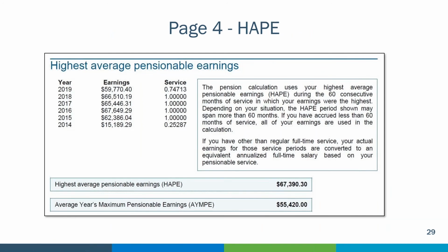Page 4 of the EOM statement shows the highest average pensionable earnings, which is calculated at the member's termination of employment date. In this example, the member terminated on September 30th, 2019. So the earnings and service information in the 2019 row includes earnings and service up to September 30th. This was provided by the employer on the termination benefit application form and the DCT. The earnings information in the 2014 row is calculated by the system to make up the highest 5 consecutive years.